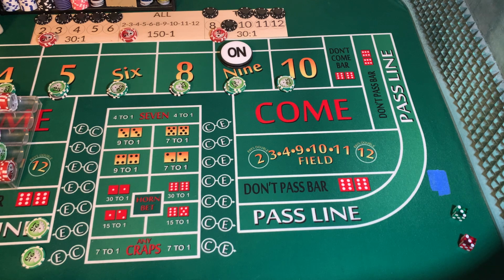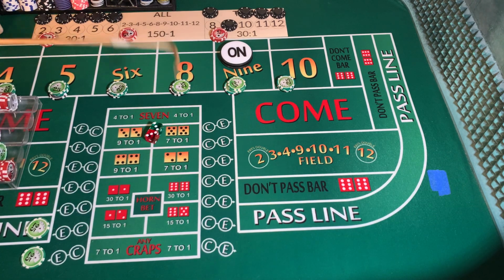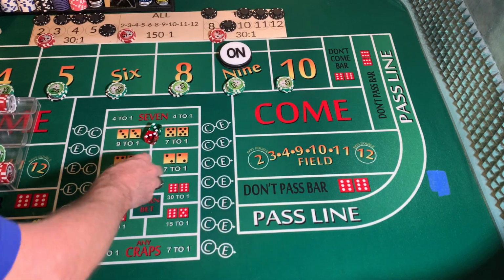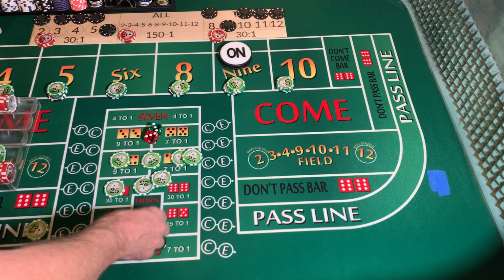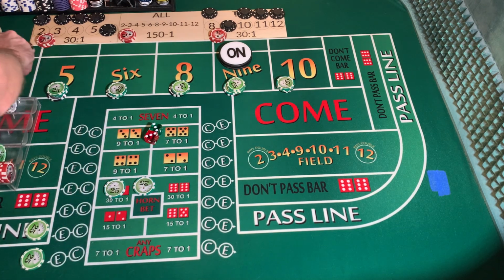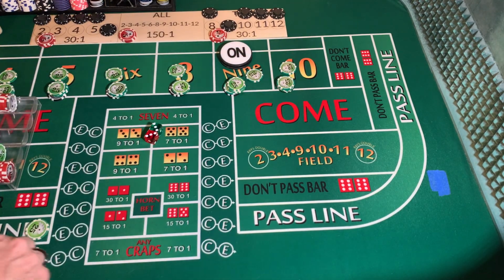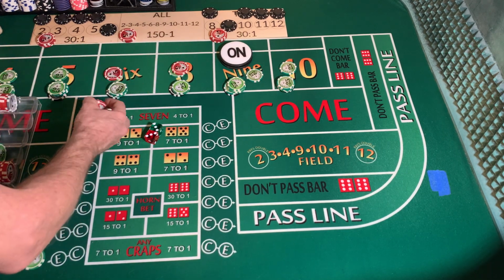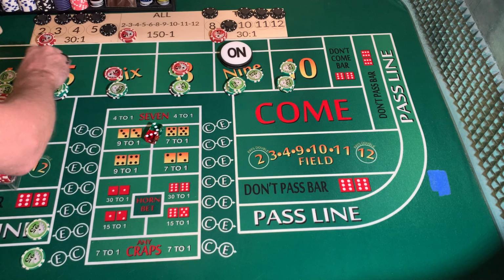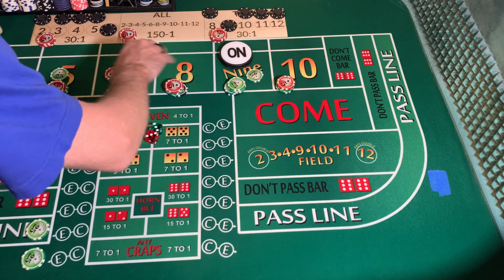Hard six, hard six. Mark that six. Gonna win 175. We're gonna press everything up. Get some change. Got $15 left over. We're going to press up our 4, 5, and 10 an additional $5 each.